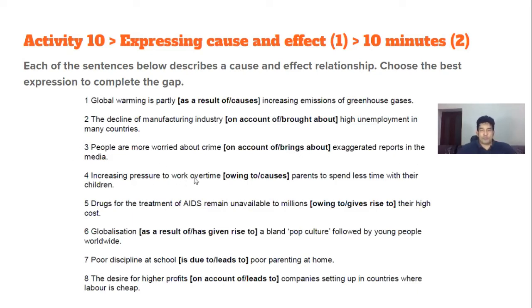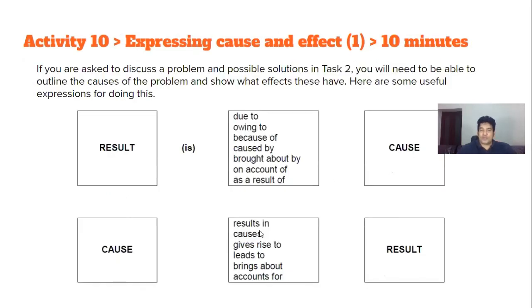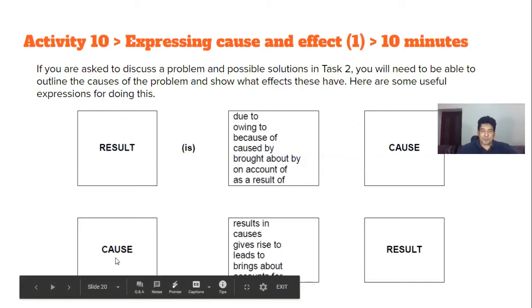Number four, increasing pressure to work overtime owing to or causes parents to spend less time with their children. We have to find which is the cause and which is the result here. Causes: increasing pressure to work overtime, parents to spend less time. So this is actually a cause and this is a result. So we have to use this expression: cause, then result.